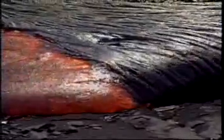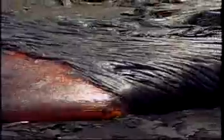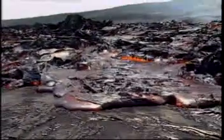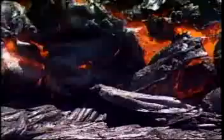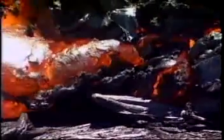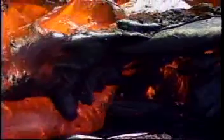Pahoehoe lava looks so different from a'a that it's hard to believe the two types are related. The missing link is a transitional form called slabby pahoehoe. It's created when pieces of once smooth pahoehoe crust are ripped and twisted, tumbling off the front as the flows advance.